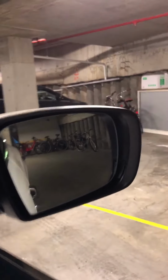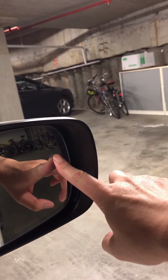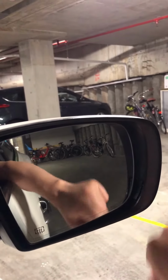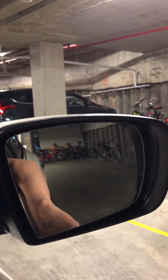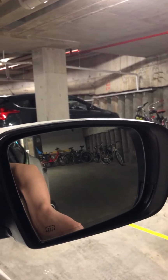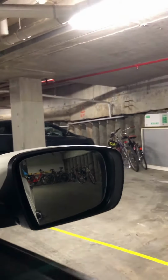Apart from that, I'm not sure if you can see, let me turn down the window. There actually is a triangle here, and this triangle will turn yellow, and the car itself will warn you if there is any car driving in your blind spot, which increases safety for this car.